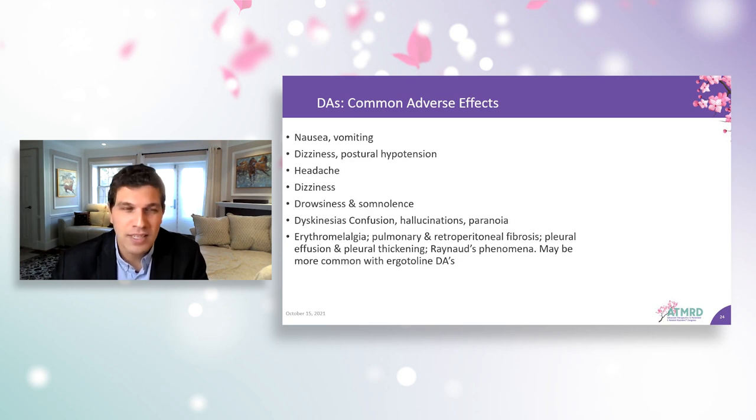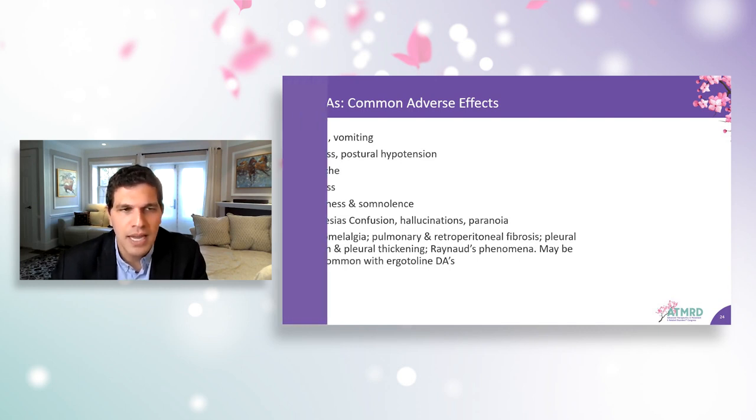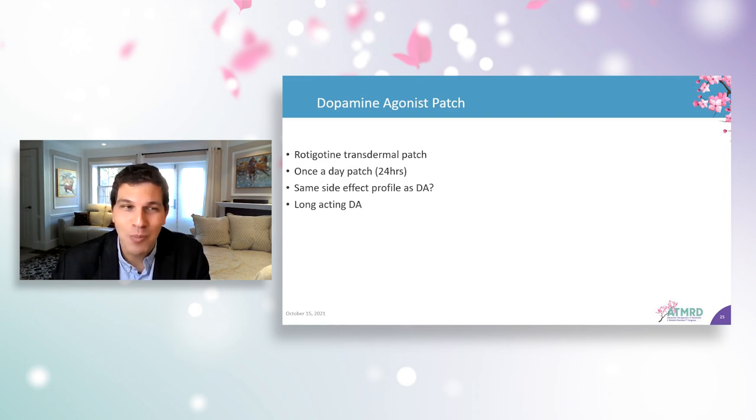So common adverse effects, remember: nausea, vomiting, dizziness, postural hypotension, headache, drowsiness, dyskinesias, of course, are things that we always think about. And then other things that have to do with potential mechanism of action of dopamine agonists. Now, the rotigotine transdermal patch is something that's very helpful to understand. It's a 24-hour patch. It's very helpful, at least logistically. It's replaced every 24 hours. And it is considered more of a long-acting dopamine agonist that can be helpful in understanding.